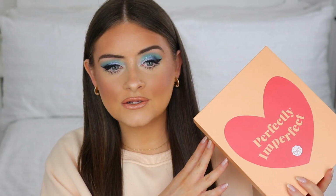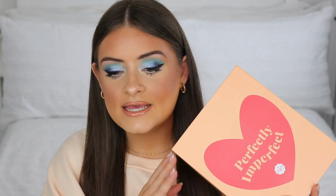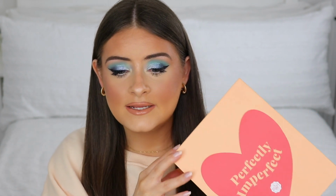This is what the box looks like this month. It says Perfectly Imperfect on it, and it's all about self-confidence and positivity, and the products inside are there to help enhance your natural beauty without having to use a lot of makeup. So basically gaining your confidence and having a positive mindset. This is what this edition is all about.